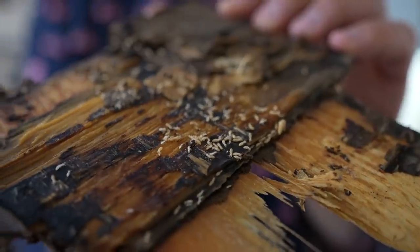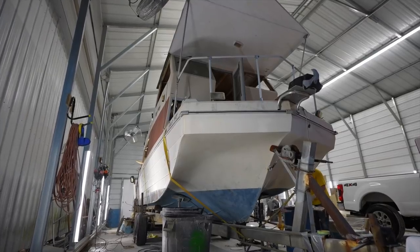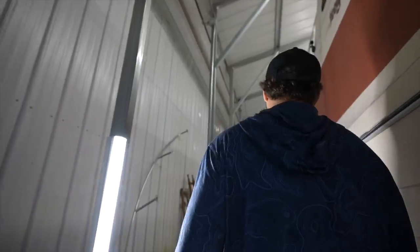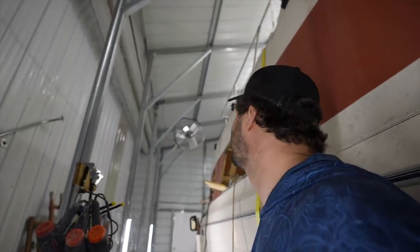I guess the bug bombs really didn't do their job. The transom is absolutely full of termites. Full. Getting really bad. I don't know how safe it is to stay here all day. In an hour we have to leave whether we're done or not.